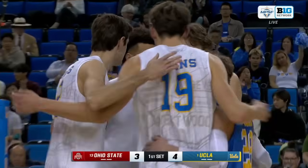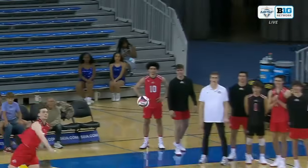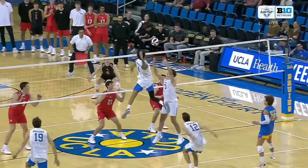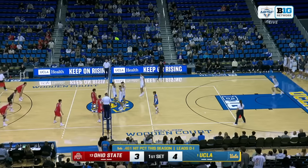I talked to you about the numbers offensively for UCLA just being kind of crazy. Cameron Thorne is hitting 657. His counterpart, Wong Diallo, is hitting 605. And by the way, UCLA is #1 in the nation right now. Small sample size so far, but they are leading the nation in hitting efficiency. Here's Rama.